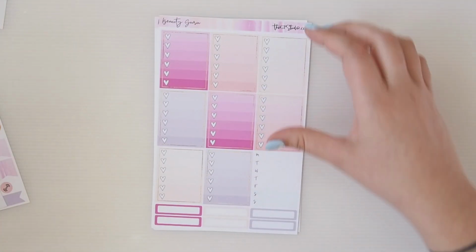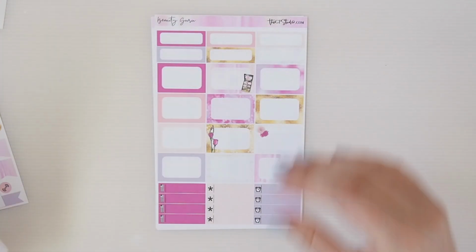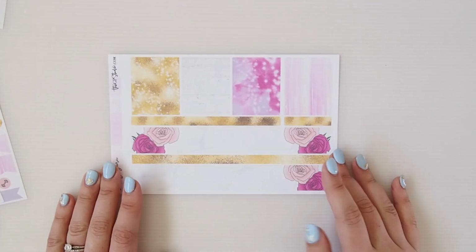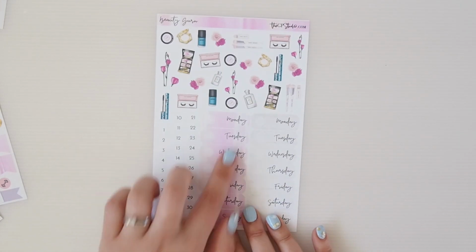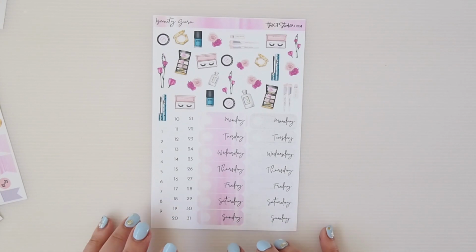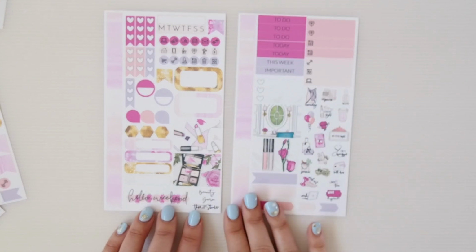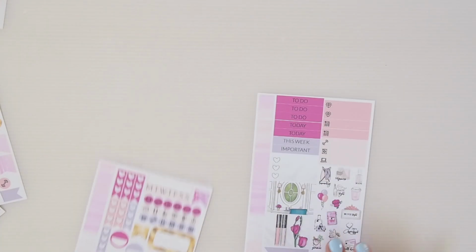Then your to-do boxes and sidebar, weekly sidebar box, appointment labels, half boxes, quarter boxes, little things, your bottom washi and washi strips, and then your date covers and deco. And you've got like eyelashes and blush and brushes and all that cool stuff. So that's Beauty Guru. And then the personal size, which just looks like this with the 4 smaller full boxes. So that was Beauty Guru.